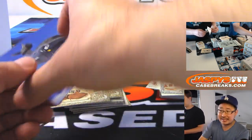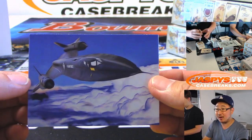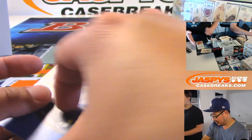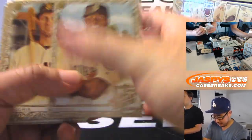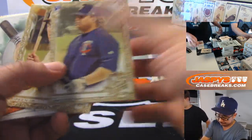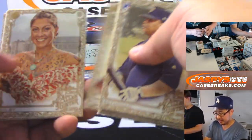Nice. Matt is saying the airplane inserts form some sort of panorama when they're put together. That's pretty cool. There's the SR-71. Blackbird, which I think was developed in Area 51, I want to say. Really? Yeah, with all that stealth technology stuff.